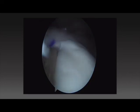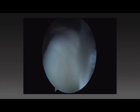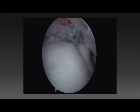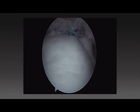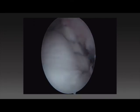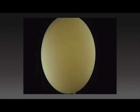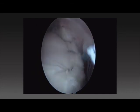This is further along in the surgery where the dermal allograft has been placed in the joint. As you can see, it's secured medially with 2 anchors and it's secured laterally. Posteriorly, I have tied the dermal allograft to the infraspinatus tendon for secure fixation. You can see that the dermal allograft is now nicely covering the humeral head.